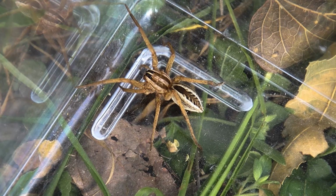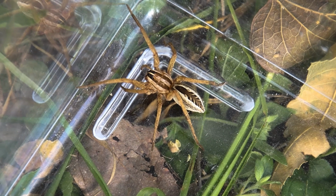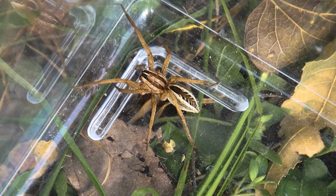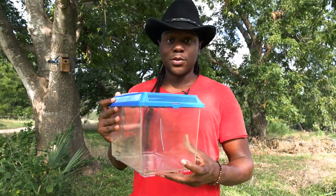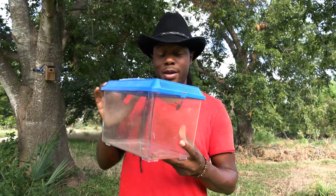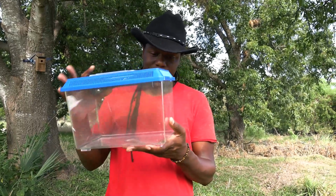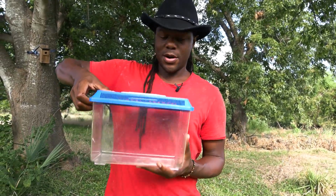The rabbit wolf spider. Look at that coloration. Now, you've probably seen these a lot growing up because they are really common in the United States, from Texas all the way up to Maine. So you can get these. They're always in the brush. You always see them in the grass. They are not venomous. They're not gonna hurt you.